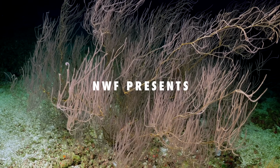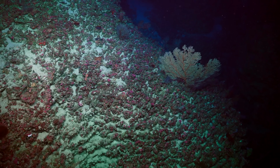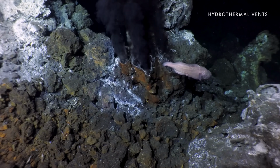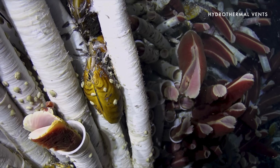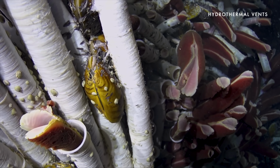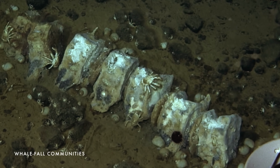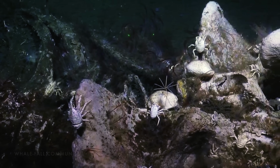The deep sea is a peculiar wonderland of underwater worlds that the ocean holds in secret. At mid-ocean ridges, towering hydrothermal vents pump superheated mineral-rich fluids out into the water, supporting a collection of curious creatures. Meanwhile, swarming the sunken carcasses of whales are communities of scavengers converging to feed on the decaying carrion.